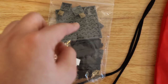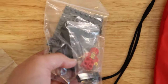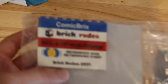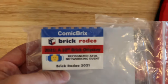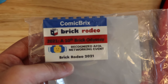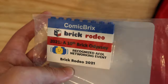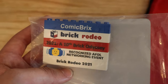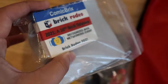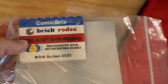So here's another mini build. This is to make like the monolith on the moon with the astronaut from 2001: A Space Odyssey. So that's actually very cool as well. Then here's my brick badge. It says ComicBrix Brick Rodeo 2021 A 10th Brick Odyssey. Recognized AFOL networking event and Brick Rodeo 2021. So hopefully as I go to more of these LEGO conventions like Brick World Chicago or Brick Fair Virginia, I can have like this long badge to show how many conventions that I attended.